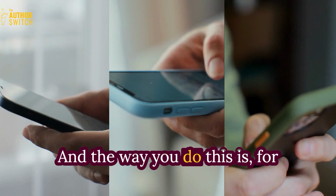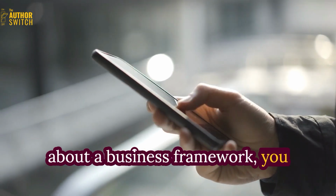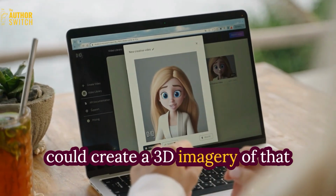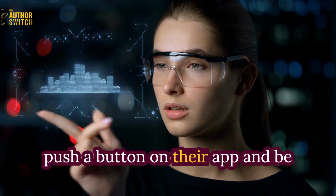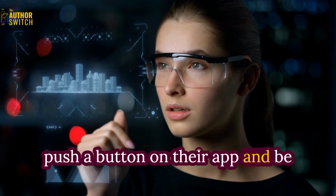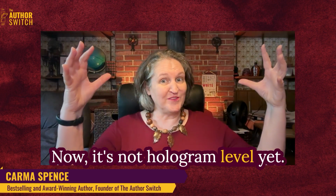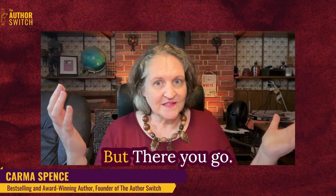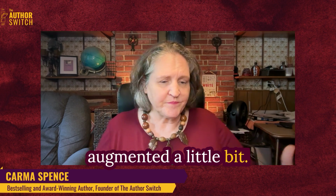And the way you do this is, for example, let's say you're talking about a business framework. You could create a 3D imagery of that framework that the person could push a button on their app and be able to interact with this 3D thing. Now, it's not hologram level yet. It's a 3D image in an app, but there you go. It's reality, but it's augmented a little bit.